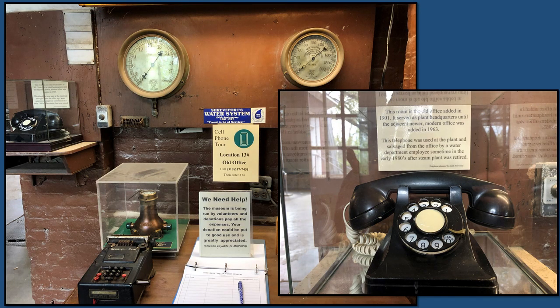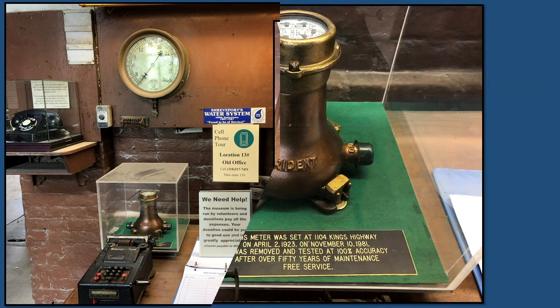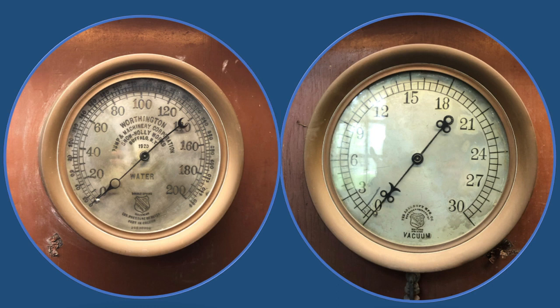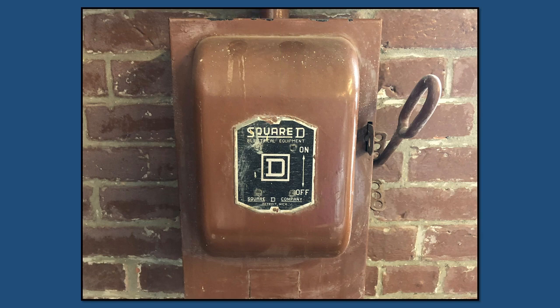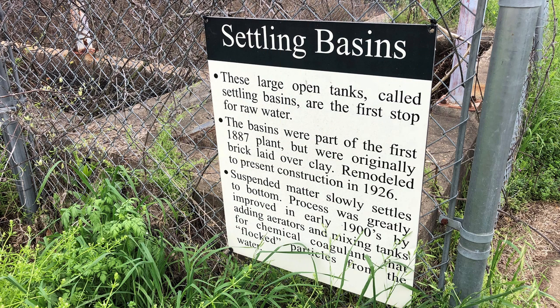Next stop is the old high service pump room, and this room is part of the original structure. The steam pump in here is from 1900 and is the second oldest machine here, as well as being a very rare surviving example of this design from the Worthington Company. After looking at all the great information in room number 5, we walked outside to area number 6, which includes the settling basins and aerators.